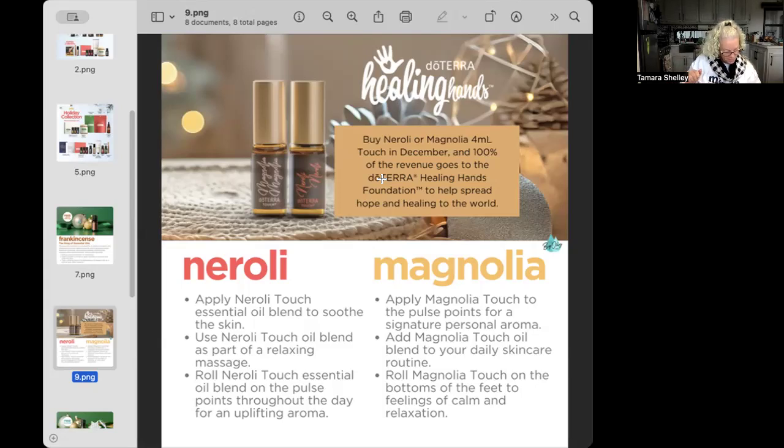Okay. Great to use for all the things that happen as women reach their 50s and 60s and go through menopause, all those lovely changes, right? This oil, neroli, can be super, super supportive for that. And again, you would just apply it up and down your spine, bottoms of your feet, on your pulse points, that kind of thing.